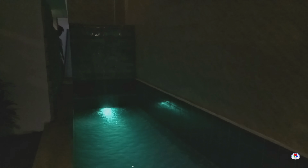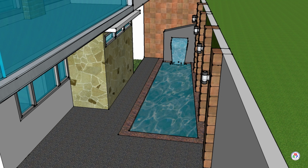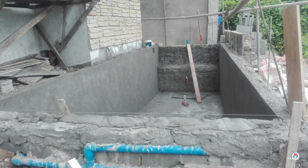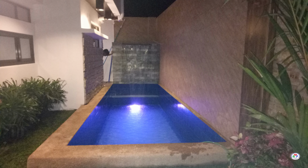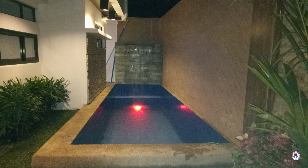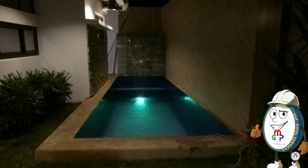Literally. It's got a full set of underwater LED lights that light up the entire pool. Perfect for night swimming or even hosting a poolside party. Everything was carefully planned, from the layout to the filtration system to the non-slip tiles around the pool deck. It's functional, beautiful, and definitely Instagram-worthy.